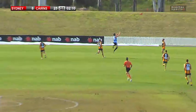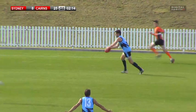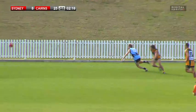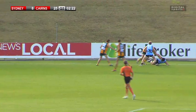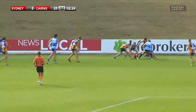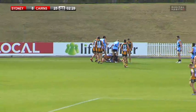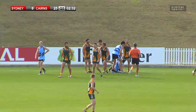Carruthers wants to go long down the line. The kick is a good one. Finds teammate in Mason. Mason now, once again, happy to use the peripheries of the grounds here. Rawlinson. This one's very close to the boundary line, and the Cairns boys will be happy to see this one over. In fact, it's going to be a ball up right on the outer wing.